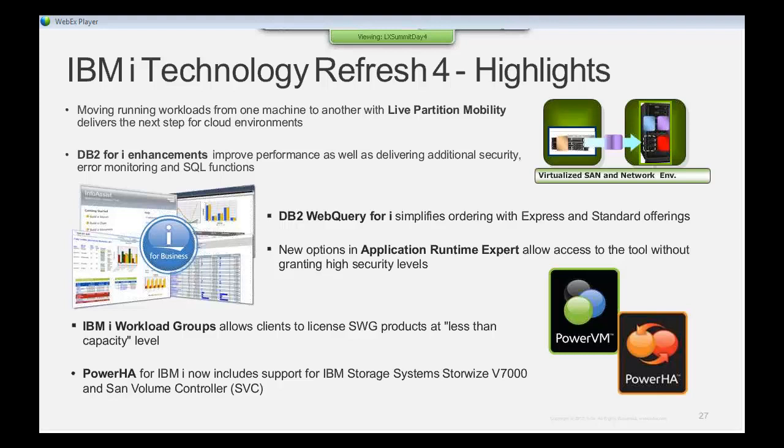Live partition mobility, which was delivered in Technology Refresh 4, builds on that. You can have a collection of systems tied to a virtualized SAN and network environment, and have a partition running on physical system or physical CEC A. You do a live partition mobility, and it ends up running on physical system or CEC B, and the whole while that partition and all the applications and workloads running in it continue to run without any noticeable change, and don't necessarily even notice that it ends up running on a different system.